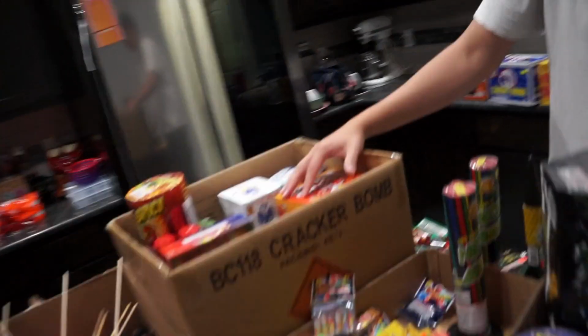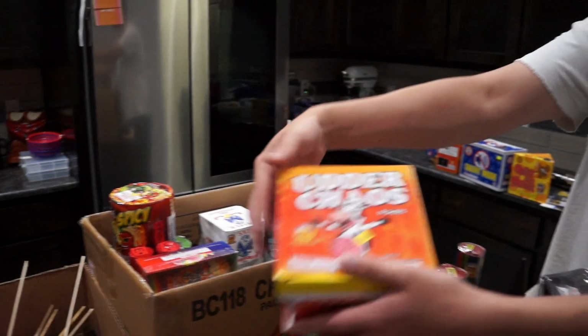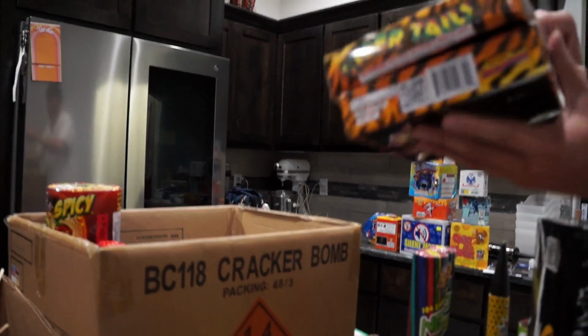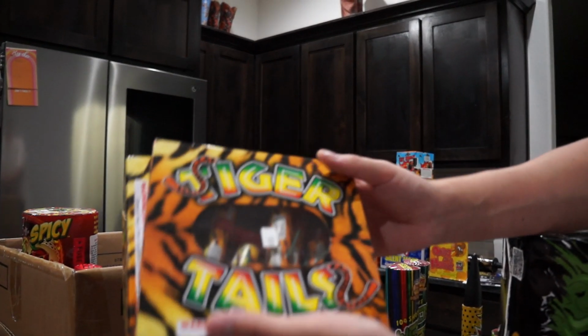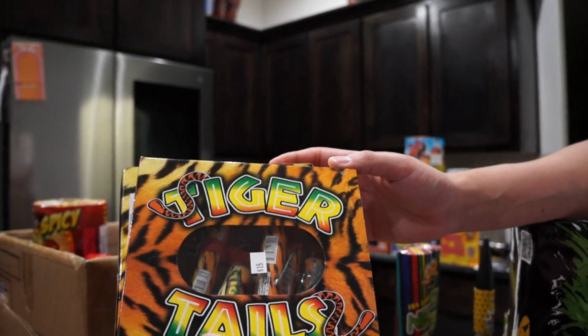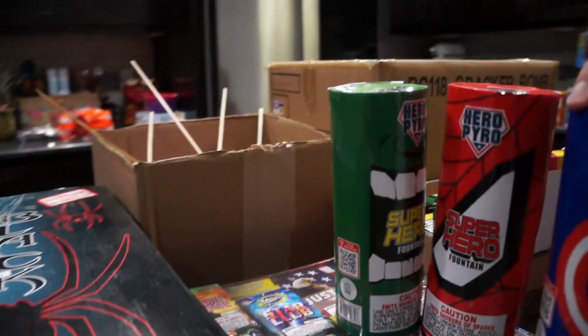Good deal. This one's pretty much a mix of the 200-gram cakes and some fountains, and some other novelty items. Just kind of mixed everything. But we got utter chaos. We got 2 of these tiger tails for $15. I'd say it's a decent deal. We got 3 superhero fountains for $20.